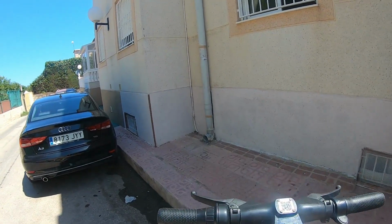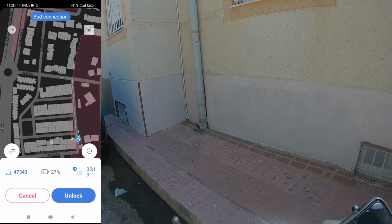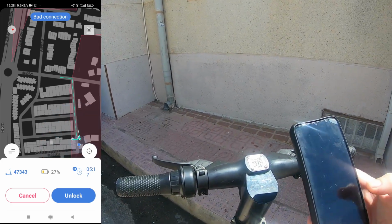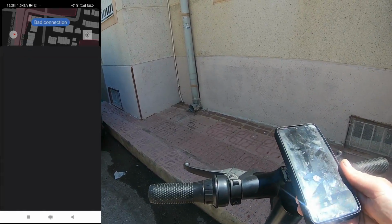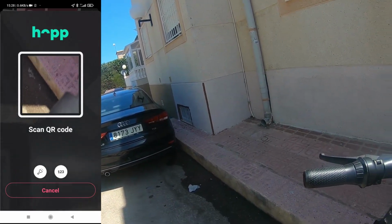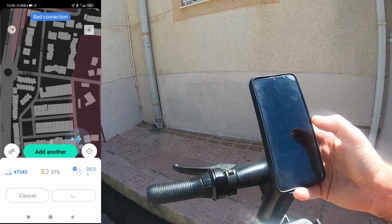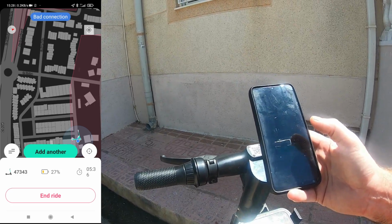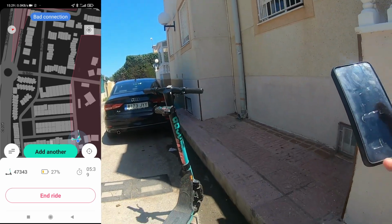So when you walk up to it, it has a pin code there that you can put in instead of actually scanning the QR code as well. But once you press unlock on your phone, the QR scanner comes up on it. And there it is there. It'll also allow you to add another scooter onto it as well, which you can work off the same credit card. So that's a good addition to this as well. So now we're ready to go. And that's a scooter there.